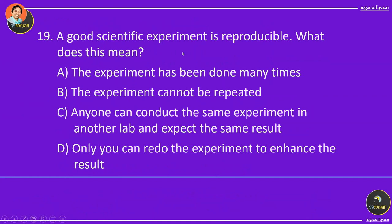A good scientific experiment is reproducible. What does this mean? Okay, read the answer carefully. The experiment has been done many times, maybe. Okay. The experiment cannot be repeated. It is not. Okay, it should be repeated. Anyone can conduct the same experiment in another lab and expect the same result. This looks like this. Okay, look at the last one. Only you can redo the experiment.